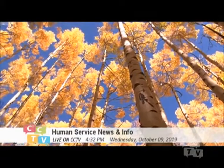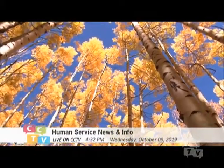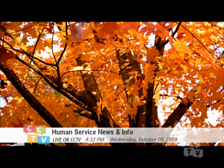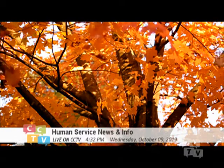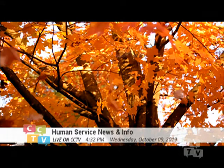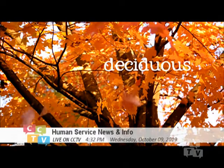Different types of trees may have different chemicals in their leaves, which is why leaves from different trees may turn different colors in the autumn. Once the leaves have dried up, they begin to drop off, and soon the branches of the trees are bare. Trees that lose their leaves every winter are called deciduous trees.